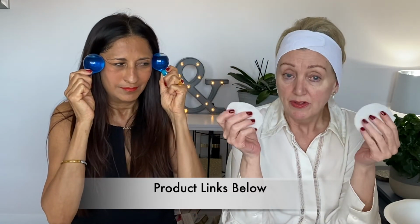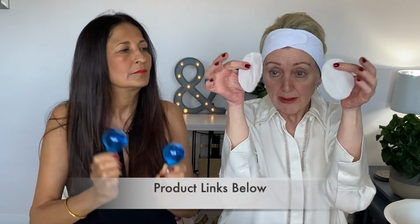Or you can use lovely large pads, again with nice cold water, so these are dampened, and you can pop those on the eyes for a few minutes. You can have a little lie down or whatever. That's another way of cooling everything down.